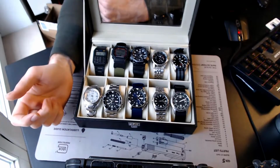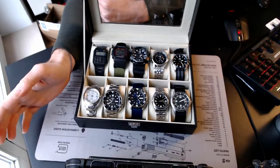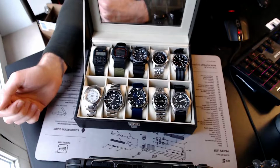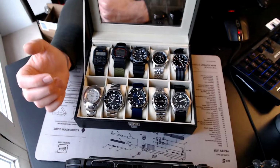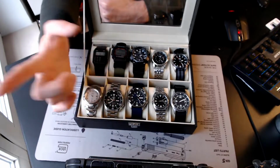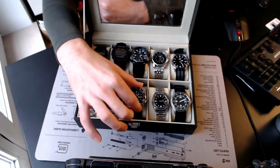And I really never thought I would end up with more than one automatic watch. Never. I just thought one automatic watch is enough, but then there was a second one and a third one and a fourth one, so now I have 4 automatics, and I do try to wear them on different days. So one day I wear this one, next day I wear this one, third day I wear this one, then I go back to this one. So I do change them quite regularly.